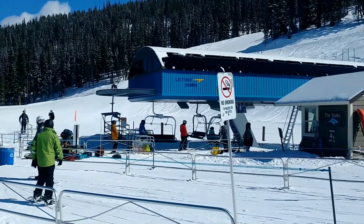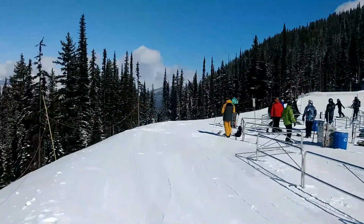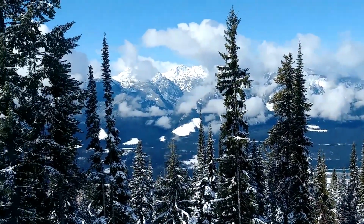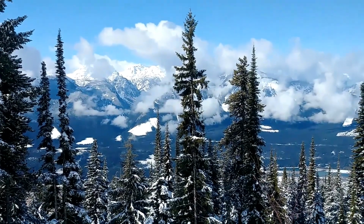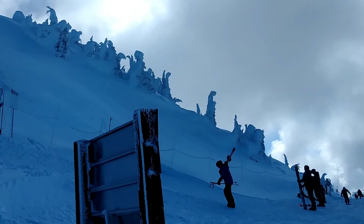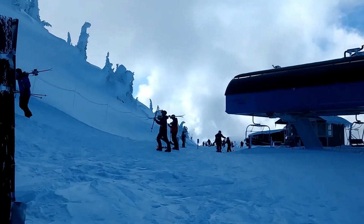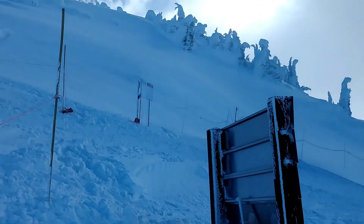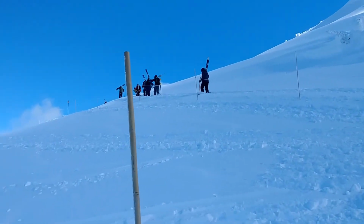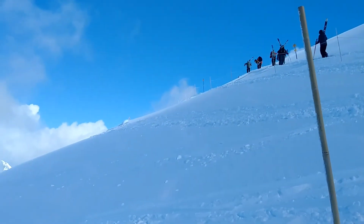So two gondolas, and then it's called Stoke Chair. I'll see you at the top. This is the top of Stoke Chair. The spot here is called Lemming Line, and they all hike in, get a little more elevation, a little more uncut powder.